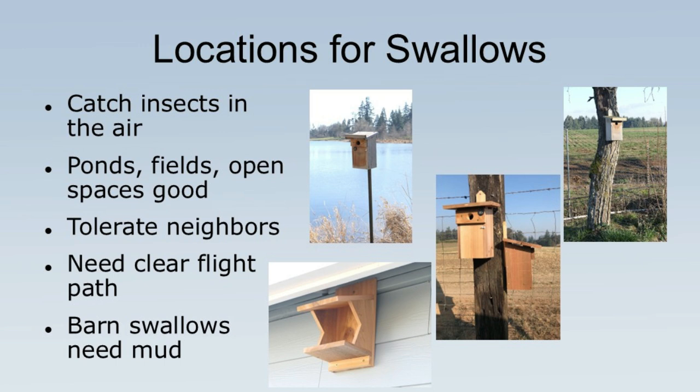Tree swallows and violet greens are pretty sociable. If you look at the picture in the middle, two boxes on a fence post, both of those may get used by swallows, not by bluebirds. They need a clear flight path like you see in the picture of the box that's on the post and the box that's on the tree. And again, here we have not a nest box, but a nest ledge for barn swallows or robins, which are handy to have someplace where you have mud for them. These boxes really aren't intended to be out in the open rain, so it's good to put them under the eaves or put them inside an RV cover or a shed or some other kind of cover.